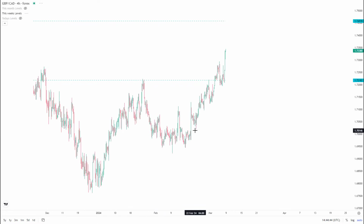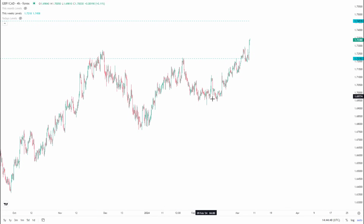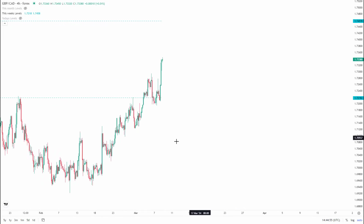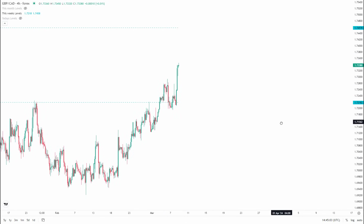Okay, so moving on to the CAD pairs, looking at pound CAD, you can see we are starting to make a high, we have a higher low, and now we're breaching the prior high. So I do like this further upside. It is also ranked quite highly in the hedge dash trading system. And we have finished last week with this rally, with this momentum to the upside. So going into this week, I'd like to see this continue.